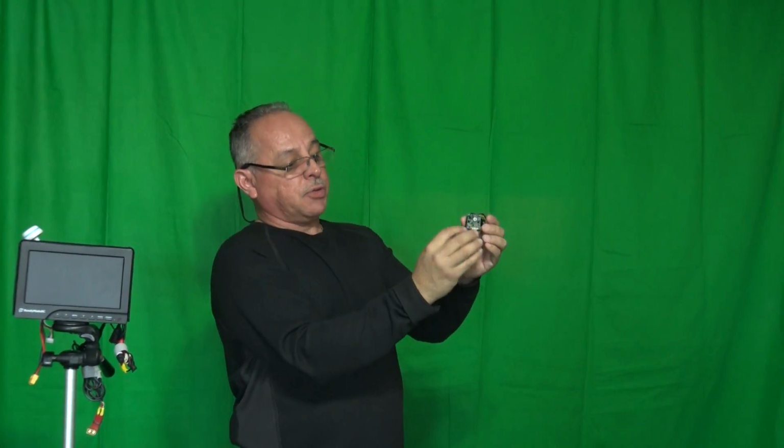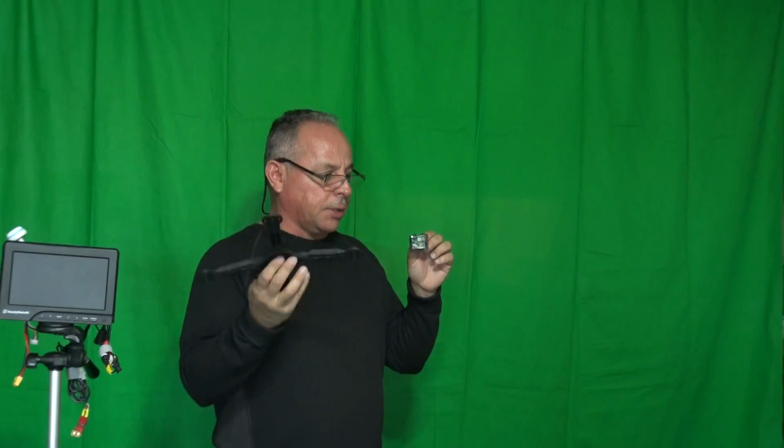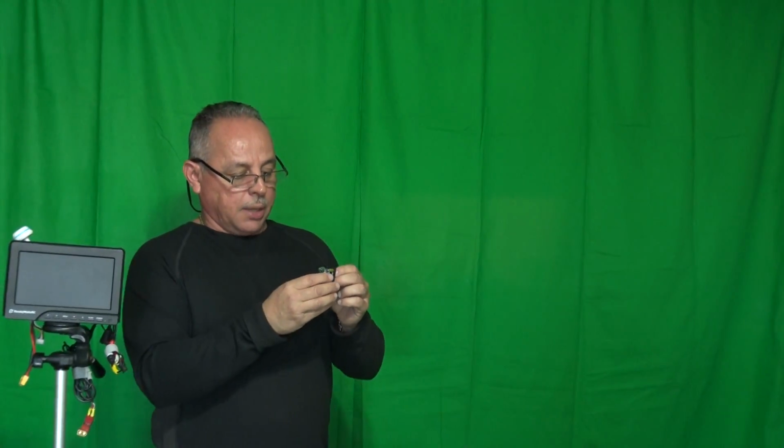And what we do, pretty much everything's already wired, but the reason it's open like this is to make it lighter instead of having the frame on it. Because on these things, when you build it, you want to go as light as possible. The lighter, the faster. Okay, and of course less consumption of power because it's flying much lighter.